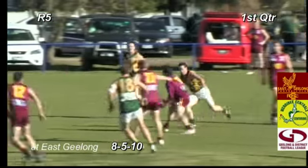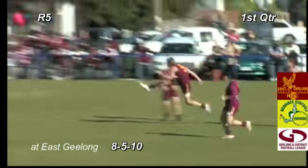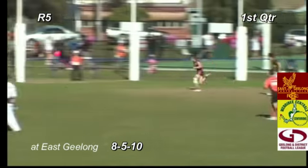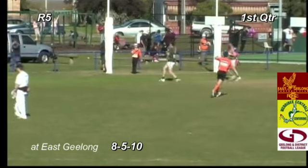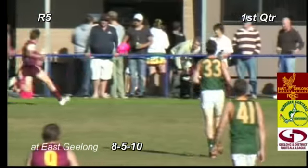Picked up by Primke, goes inside to O'Toole, back to O'Hara, needs help. Oh, well done there. Plays on, runs long, goes in towards the square. Scroblak getting back. Actually, it's gone over the top and will run through from behind. Need to really lift their kicking efficiency. So the ball being brought back into play. It might roll out if they're not careful.